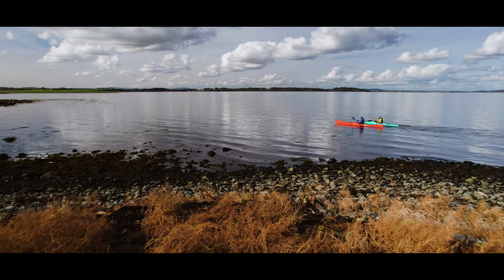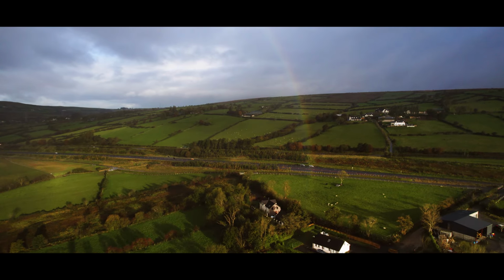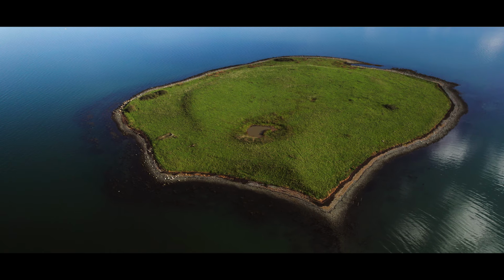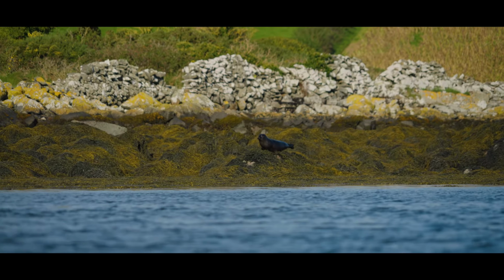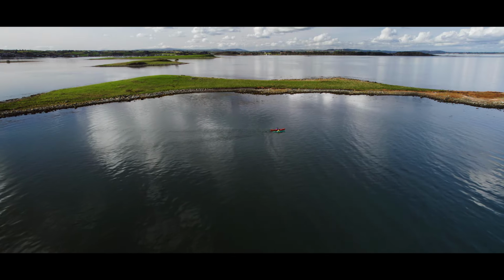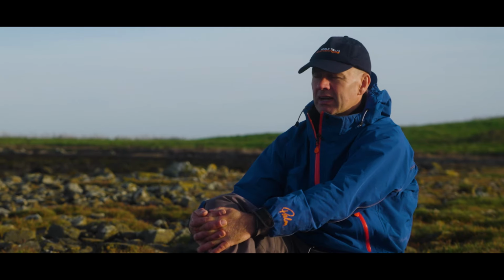This area is really special to me and to other people because of the rolling hills, the crystal clear water, the green islands, the wildlife, the birds, the seals. It's absolutely spectacular. It's just so different, you know, it's just beautiful, absolutely beautiful.